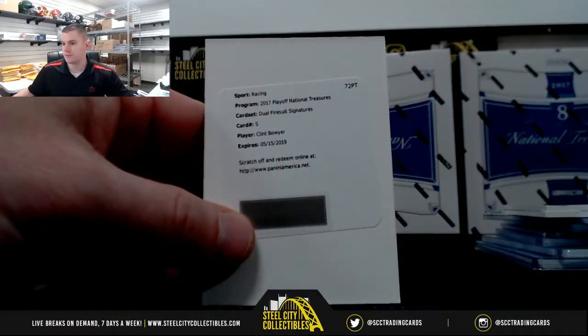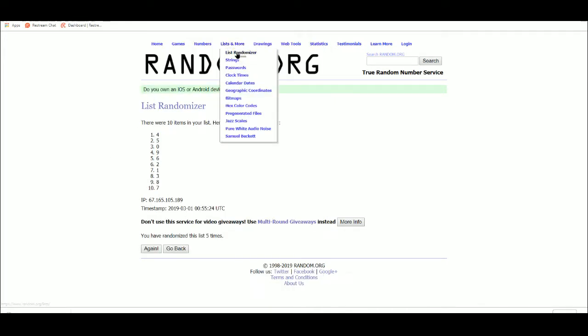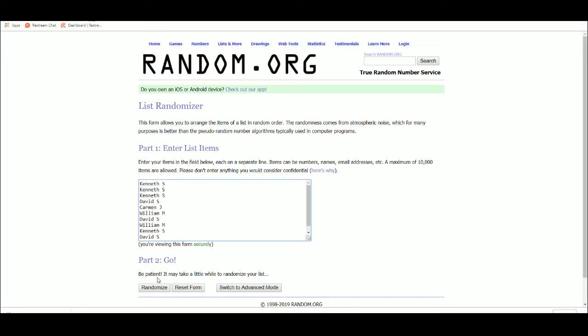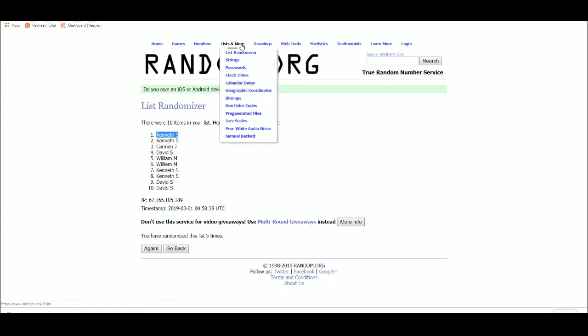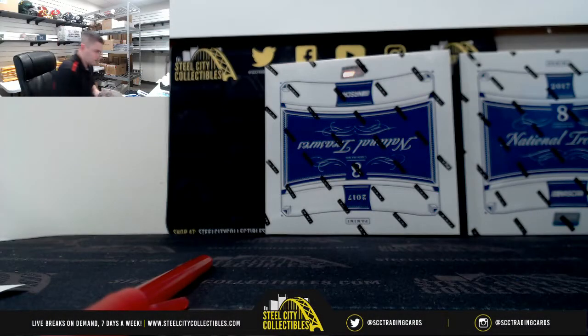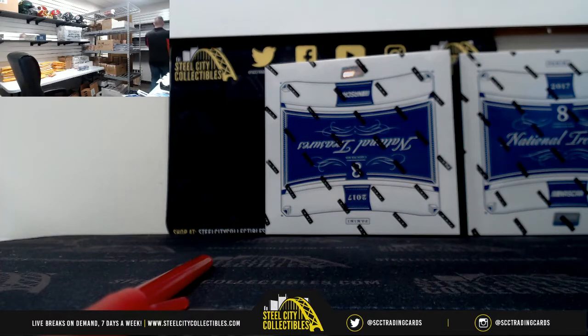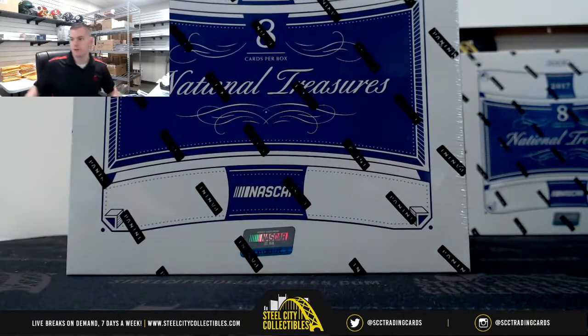All right, Clint Boyer redemption. Five times, winner at the top. Kenneth. So Kenneth with the redemption. Box number two. Let's get our numbers for box number three.